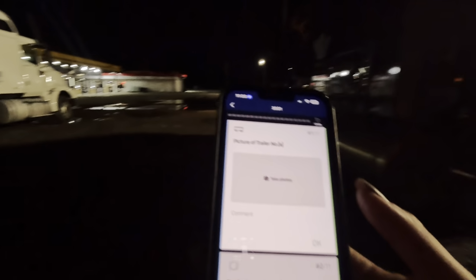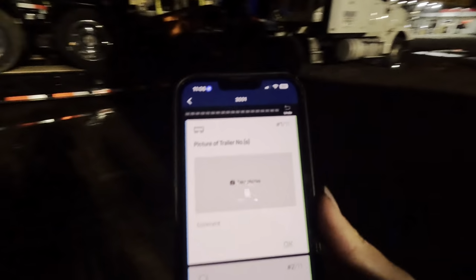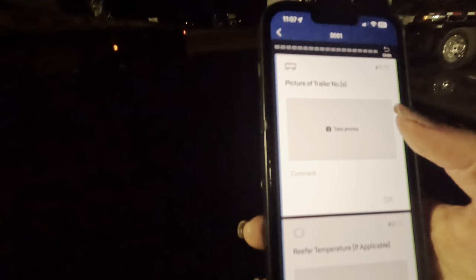Sorry, guys. I'm walking around doing my post trip. I did it on my truck already. Now I gotta go do it on my trailer. This company has me take pictures and stuff, so I gotta take pictures of my trailer right here, to show that I'm telling the truth, the whole truth and nothing but the truth. Why is the flash not turning on?